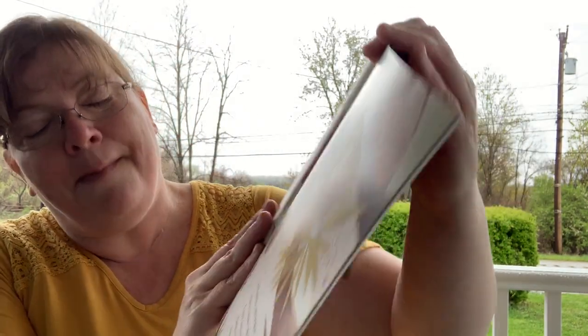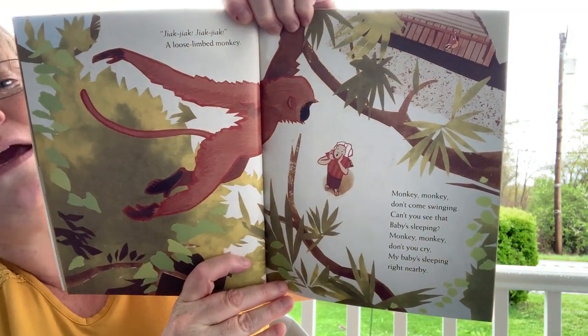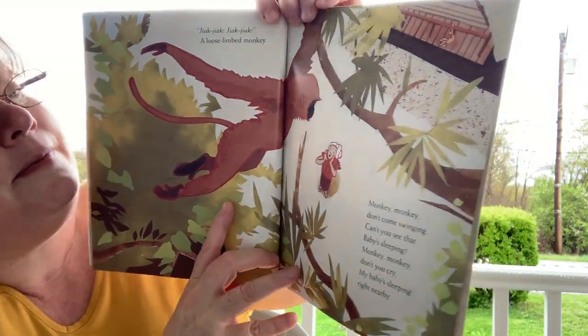Hush, who's that swinging from the trees? A loose-limbed monkey. Monkey, monkey, don't come swinging. Can't you see my baby sleeping? Monkey, monkey, don't you cry. My baby's sleeping right nearby.